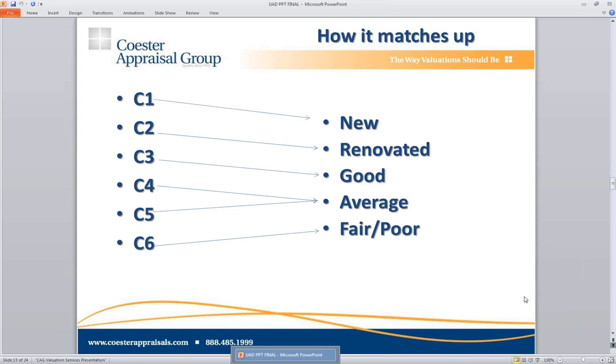Now, I came up with this chart based on the definitions that kind of meet it. Now, this is not Fannie Mae. This is Brian Coester, so don't think this is the end-all answer. But this matches up based on the way that I interpreted it.